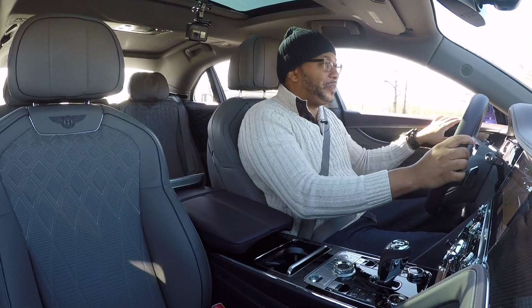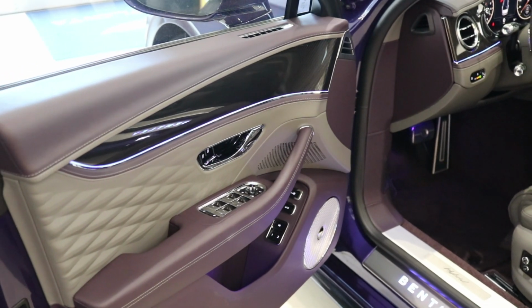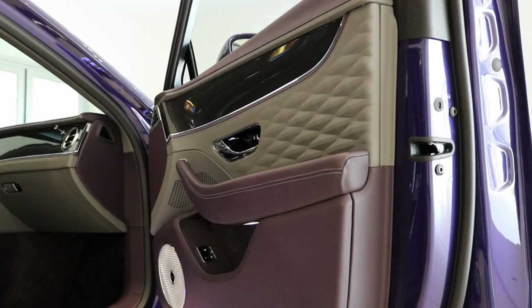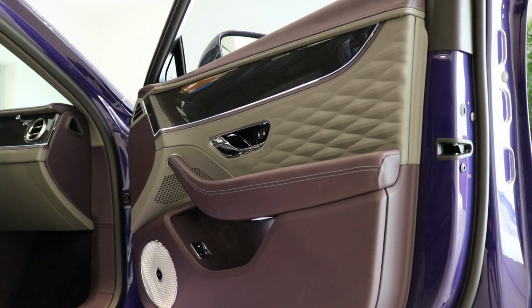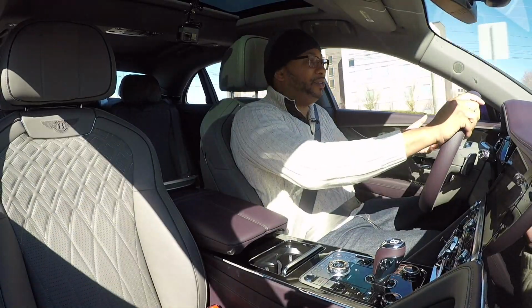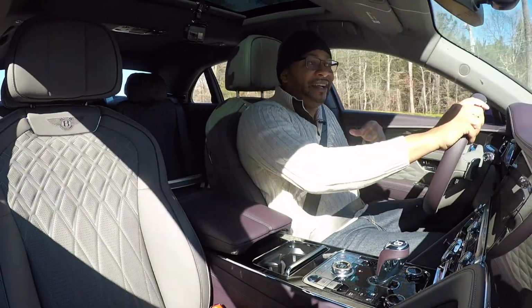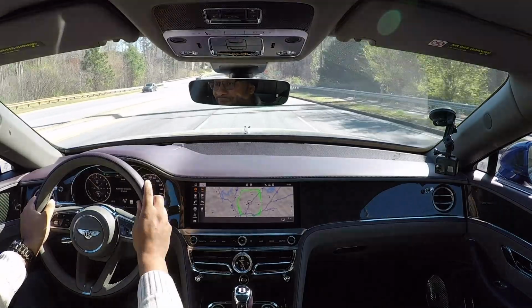Door panels covered in that purple leather as well with the carbon fiber accents. The door handles and controls are all cold to the touch. The door handles also feature nice tactile feedback because it has that diamond cut effect incorporated in the door handle as well. So I like how on the door handles, one of the last and first things that you touch in a vehicle, it leaves you with a sense of quality, meaning that this car is constantly reminding you of what you're getting for the price.